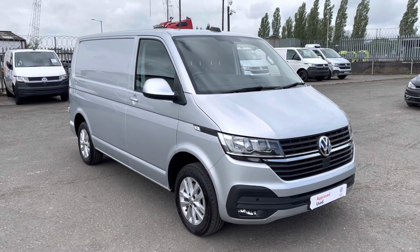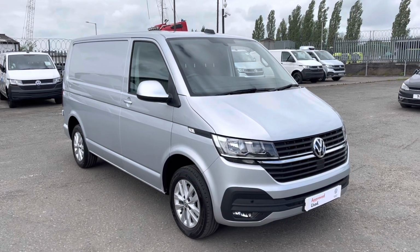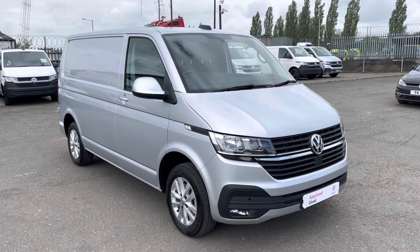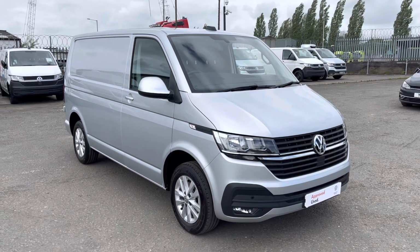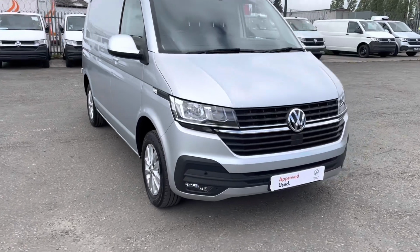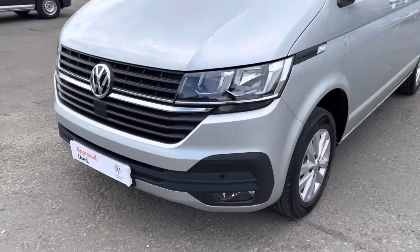My name's Josh and I'm going to give you a tour of this Volkswagen Transporter Panel van. This is a T28 Highline, short wheelbase, 110 PS, 5-speed manual, and you've got the remainder of the manufacturer's warranty until April 2024. So starting at the front here, just below the badge, you've got your sensor for your front assist systems and your adaptive cruise control.